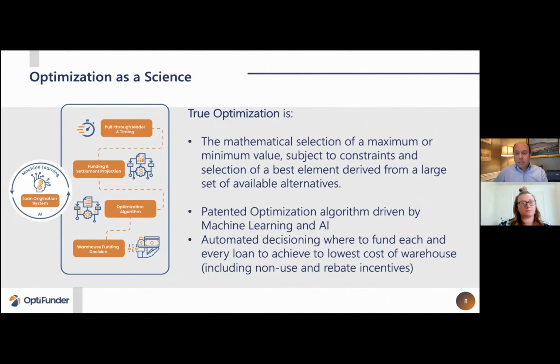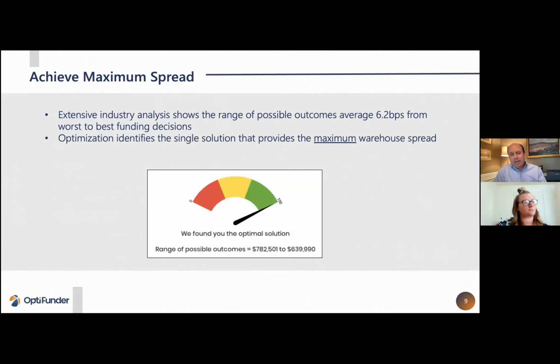Optifunder has teamed up with a number of PhDs. It took us a little over 2 years to figure out our best model, if you will. So it's not easy. Particularly today, we see a lot of our clients come to us managing their warehouse lines and all the complexity off of a legal pad or a spreadsheet. And now there's actually a better way to do it. In fact, I'll give you a little example here.